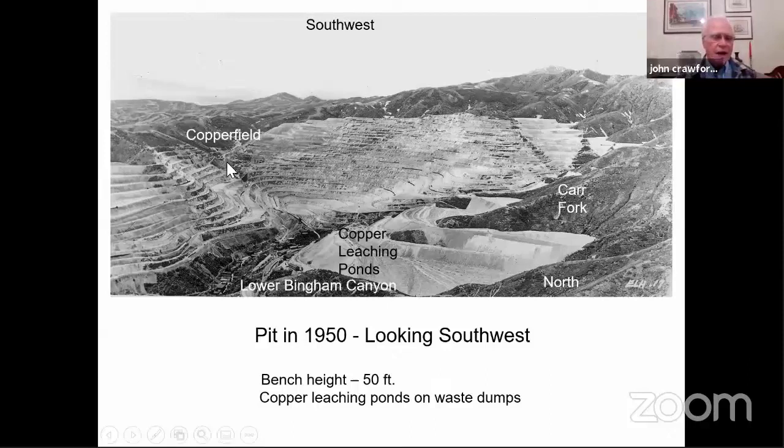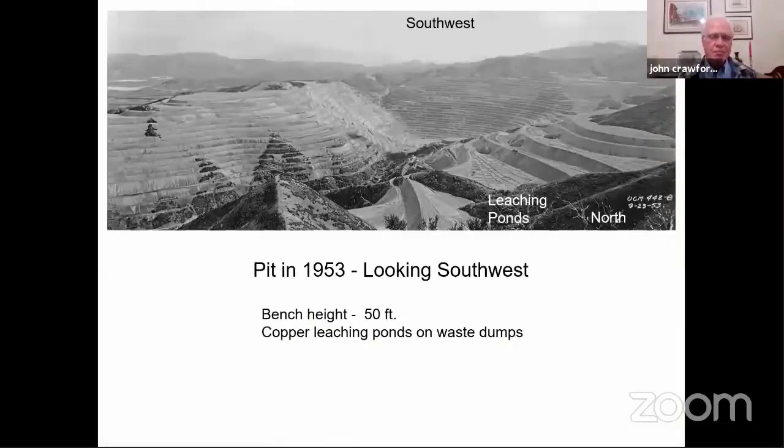And you can see where Copperfield here is gradually getting taken away by the encroaching levels. This is a similar picture as the previous one, but you can see more clearly the way the leach ponds were set up. At one time, in the 60s, they were pumping up onto the dumps over quite an area, about 50,000 gallons a minute of leaching water. And over here are the rail lines to the dump lines out this way.